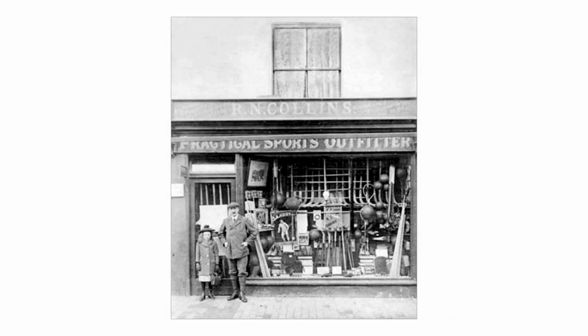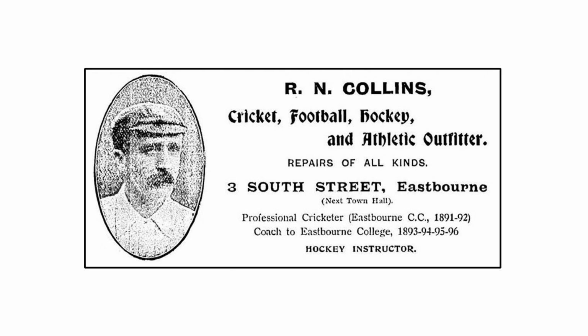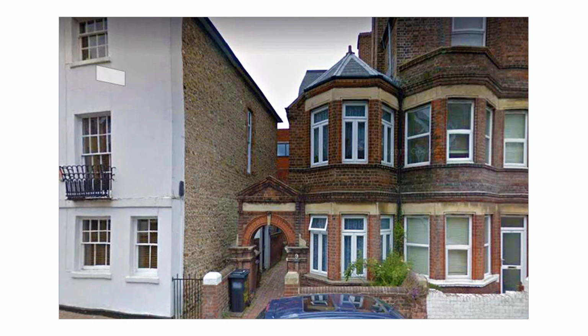And then taken over by R.N. Collins, who came to Eastbourne from London as a professional cricketer, playing for the Eastbourne Club, and set up his own sports shop. Here we are, cricket, football, hockey, and athletic outfitter, and he was an advisor or a coach to Eastbourne College. He had 9 children. And died in 1914, and in fact the business ended up in Grove Road being sold by his grandson Frank Collins in about 1970.